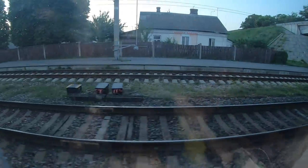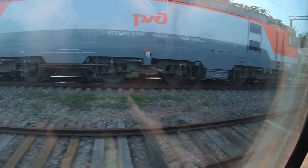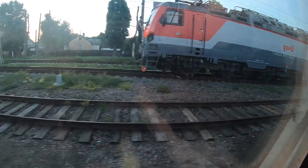This is what I was saying about the rails. This is a Russian rail. You can see how big it is. But we are on European rails already. I think it has changed already.